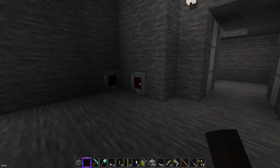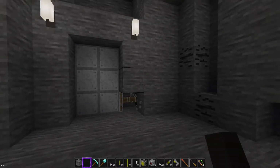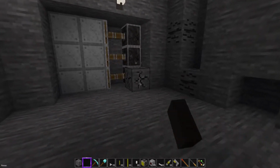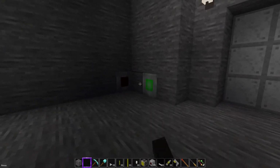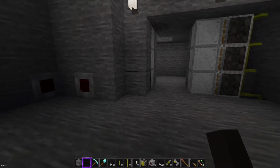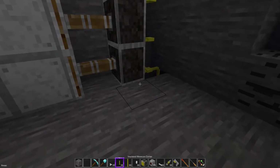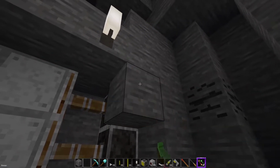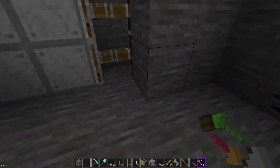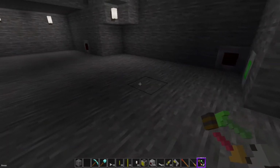Now, this is sticky pistons also. And you can see the messy wiring. Open. Close. Cool. So that's how that works. Now, I'll show you the cool stuff, because at 4 o'clock in the morning, I finally got this to work.